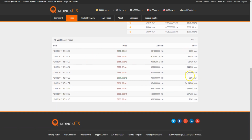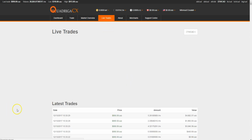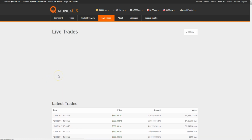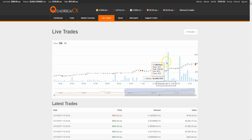So you have these different ones just telling you what the most recent trades are. Some other information like the actual market overview. Again, you can change all your views here about Litecoin, Ethereum, Bitcoin, Bitcoin Cash, and gold as well. We'll click on live trades, so you get a bit more of a focused view. It takes a while to load, right? As well, so you can see that candle view. See the volume.